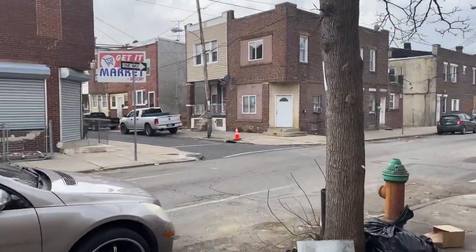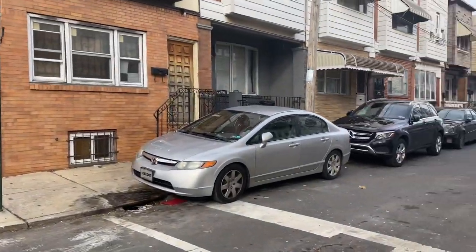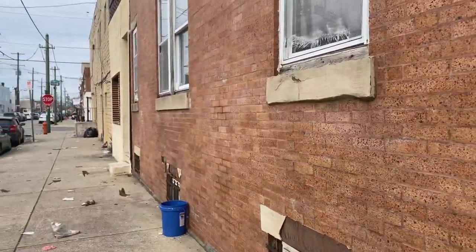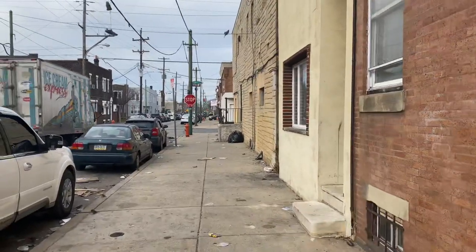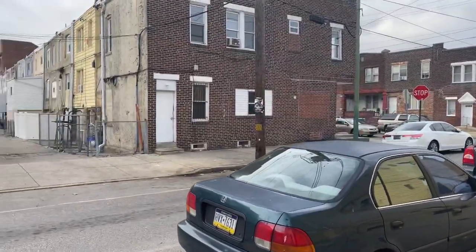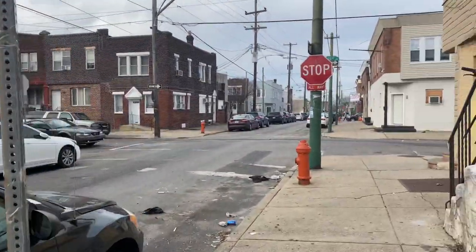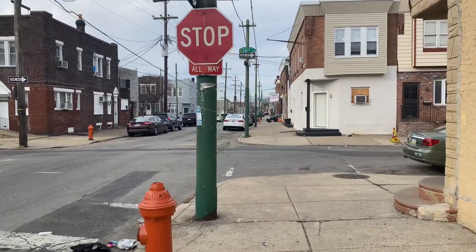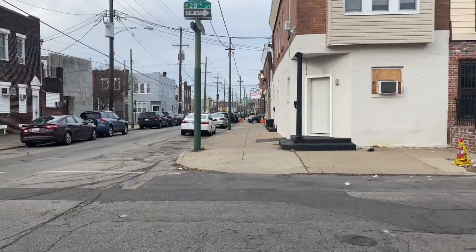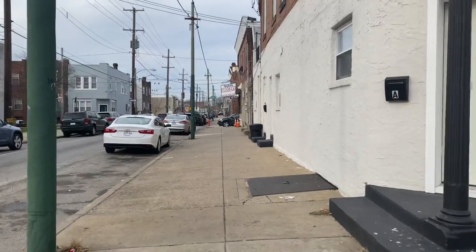We got Get It Mini Market Grocery on my left-hand side. We're passing Marston Street. This is what Marston looks like. Check out one of their little alleys. That's a little back alleyway. We're now approaching 28th Street, 28th and Tasker. Currently crossing 28th Street. On my right-hand side, we got Newkirk Grocery Store.